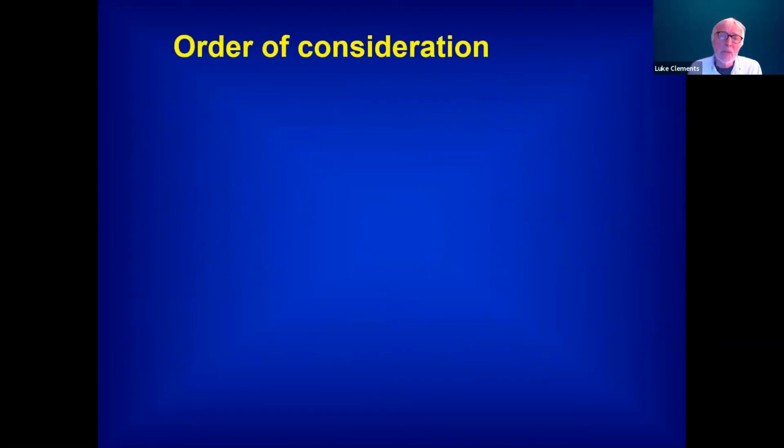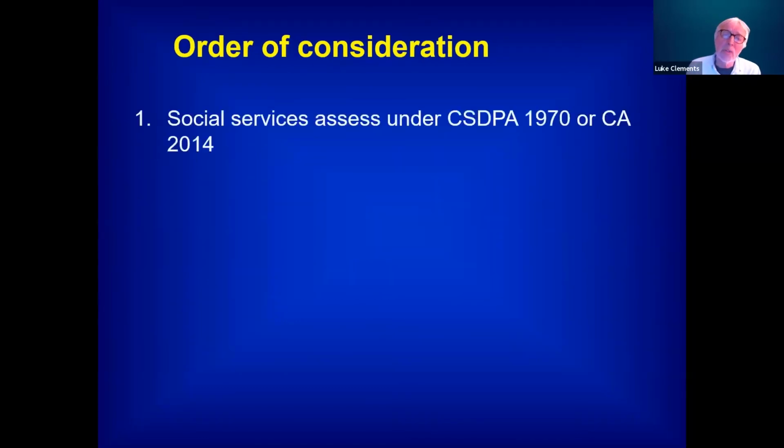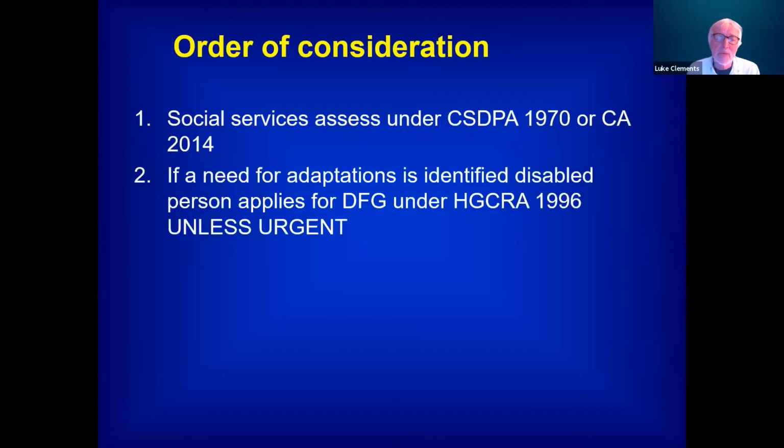Now, in terms of consideration, my view is that families with disabled children, their first port of call will be social services, and they will be assessed under the Children Act and the Chronically Sick and Disabled Persons Act, or adults would be assessed under the Care Act. If social services decide that there is a need for adaptations, then it's quite reasonable for them, except in cases of urgency, to ask the family to make a disabled facilities grant application.